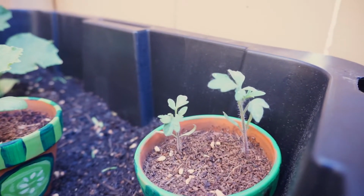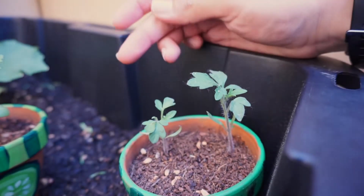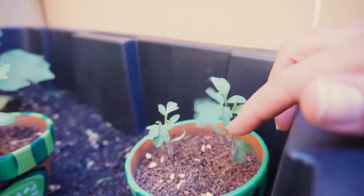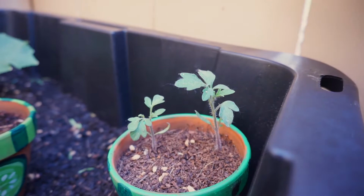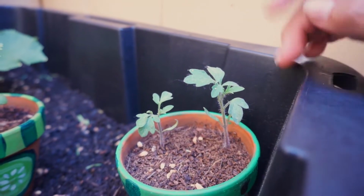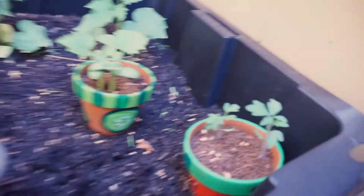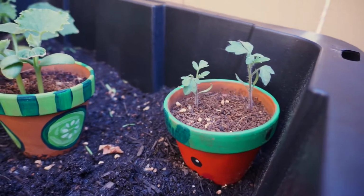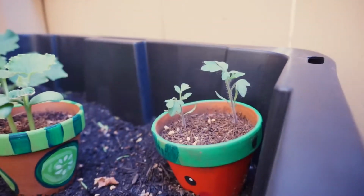Anyways, so over here I have my tomatoes. These are my 2 biggest tomatoes right now. I'm pretty sure these ones are beefsteak tomatoes, and they're doing good. They're really small still, but they're doing really good. They did really good during the storm. I didn't put them inside, and I just left them out here with the rest of them. I kept them in this container just so that they were kind of with the family. But yeah, they're doing good.